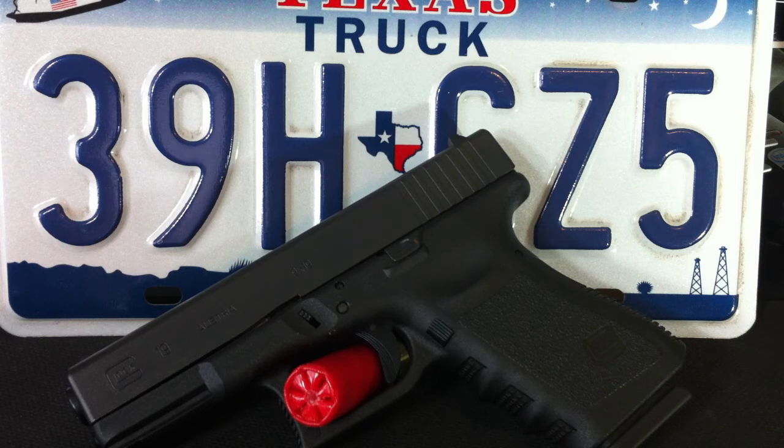But Glock is known for their Safe Action pistols. So what is Safe Action? Safe Action pretty much means that this gun has a firing pin lock system. The Glock lineup has 3 safeties on it, and those are the trigger safety, striker safety, and the drop safety.